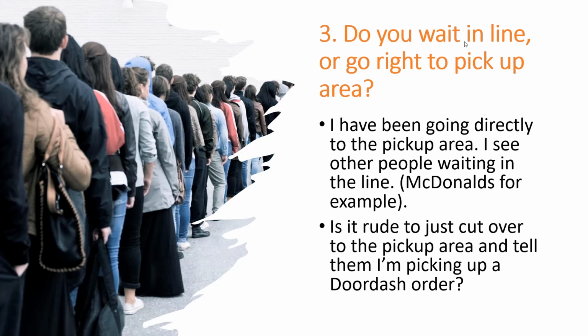I don't want to be rude, and I don't want to offend anyone by just jumping over to the pickup area, but I don't know why you would get in the regular line. I live in a suburban area outside of Los Angeles, and I see a lot of the same DoorDash drivers over and over, so I recognize some of these people. Maybe they were ordering food for themselves. I don't really know, but I see them in the regular line. So what's the deal? What should I be doing? I don't want to do it wrong. So if you know the answer, please put it in the comments.